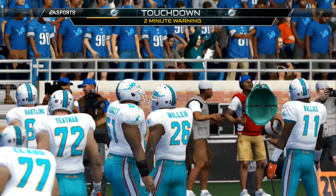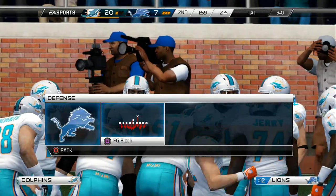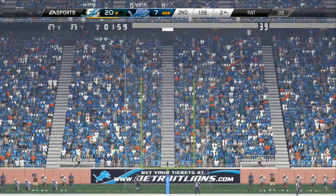Touchdown. When you talk about fast running backs, you don't have to give them a lot. Block them a little bit with his speed. He sees that opening, and he can make it happen. Takes it all the way for the touchdown run. Extra point is good.